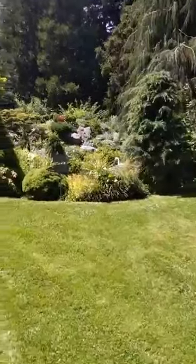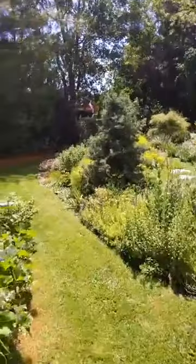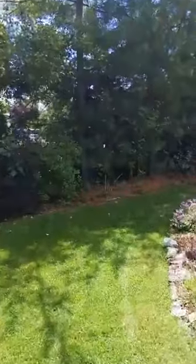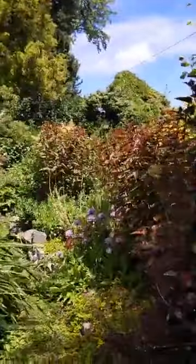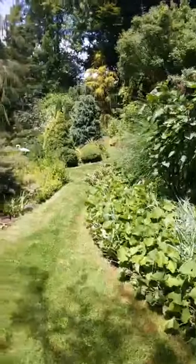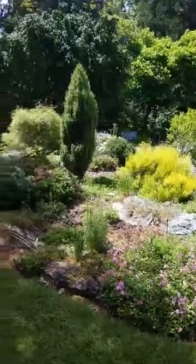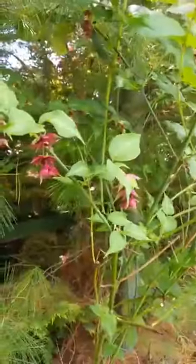Lovely spot for a picnic. And we're just going to follow the garden path around a little here. Again, if you love gardens, I highly recommend coming by and taking a look. It's really spectacular. Again, lots of little paths and nooks and crannies. And beautiful, unique flowers.